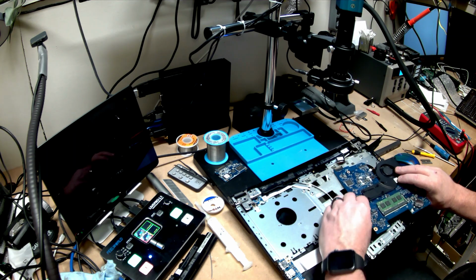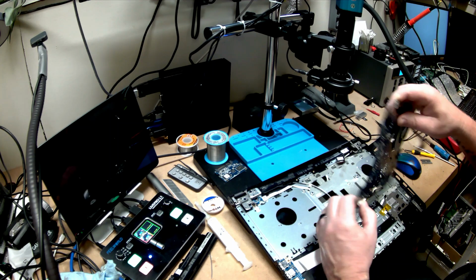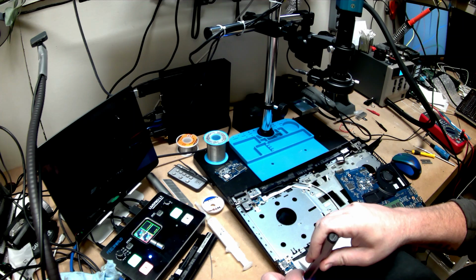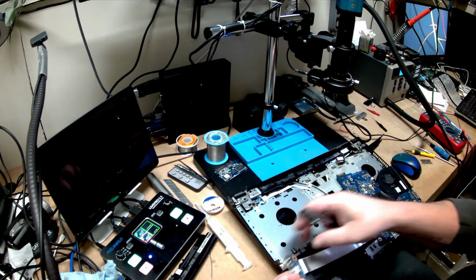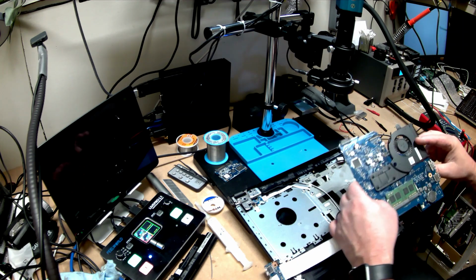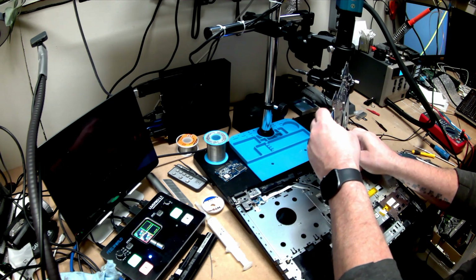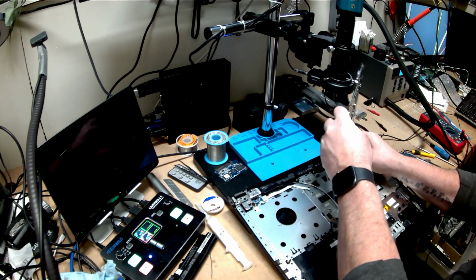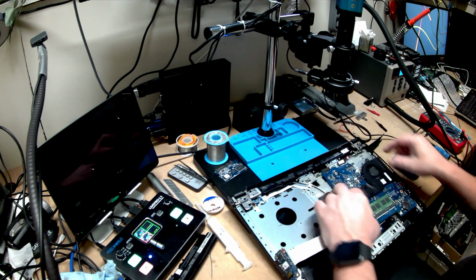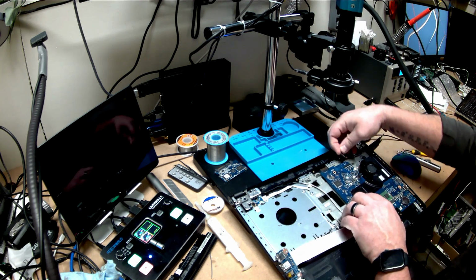I have to redo this. Like I say, let me do it this way. It might work. I mean, this is not a hot board. This thing's not running super hot. But apparently, if this works, it was running hot at some point. Alright. Alright, there we go. Had to get the plug underneath and on top at the same time, which can be tricky.